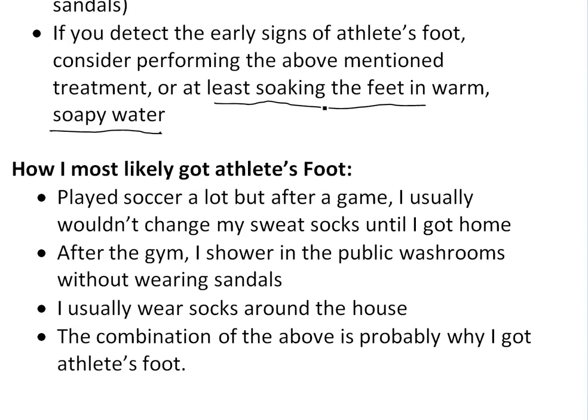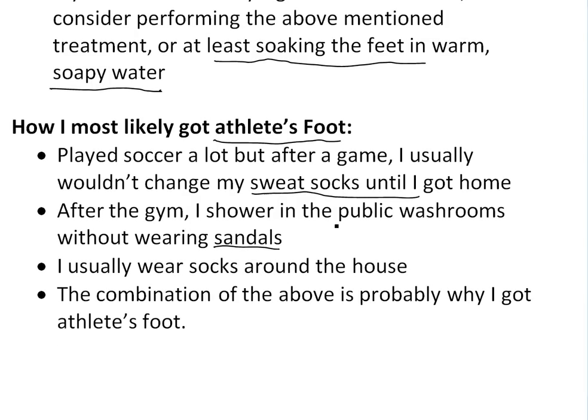And here's how I most likely got athlete's foot, and you might have the same case. I played soccer a lot, but after a game I usually wouldn't change my socks until I got home. I wouldn't get home until probably an hour or so after, so I'd be wearing sweaty socks for a while, because usually we go out to the pub to eat while I'm still wearing those socks. So now I change my socks right away after the game, because this is probably the main reason I got athlete's foot. And also after the gym, or when I was showering in public showers without wearing sandals, there's probably bacteria there that helped it grow as well.